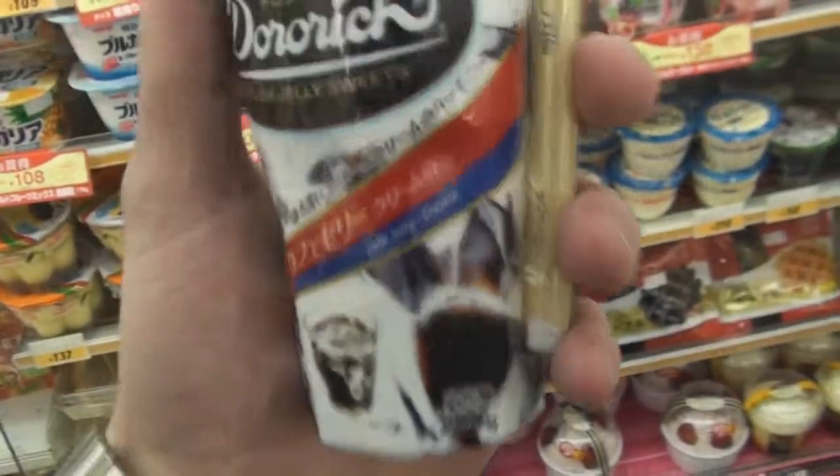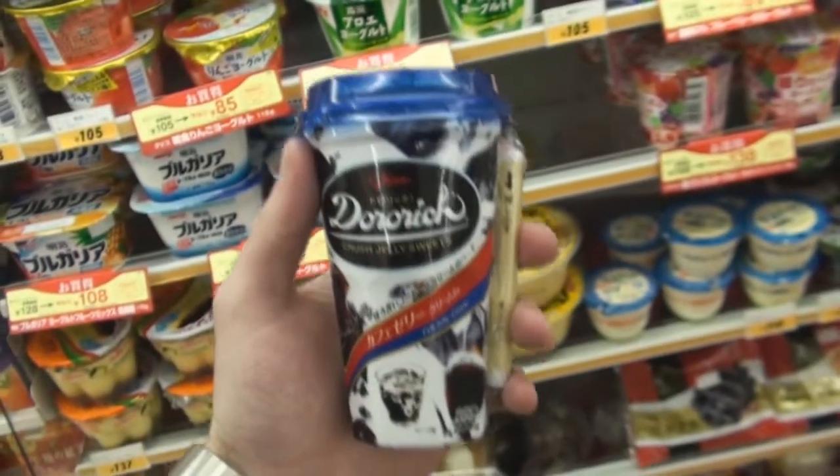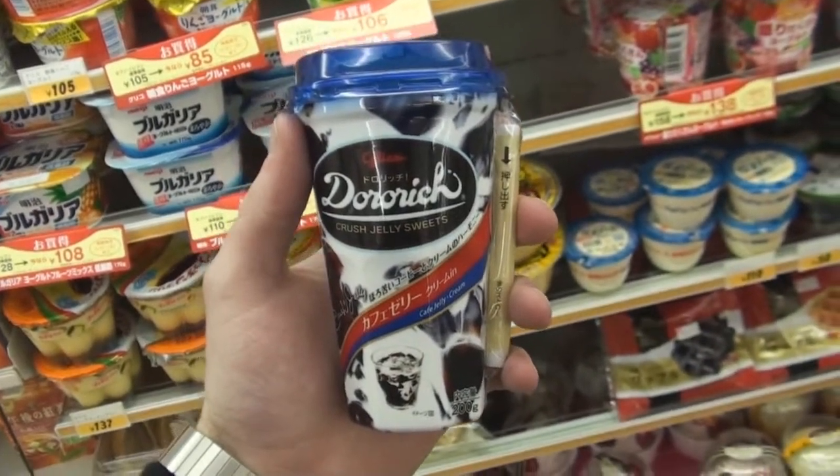What Ed has is slightly different. This isn't a drink. It seems to be a pudding, maybe a flan type thing. I have no idea what it is. It's like a coffee flavored jelly with cream. It's kind of like you're drinking a cow. I can't remember if I liked it or not, so I'm actually going to go with it again today.